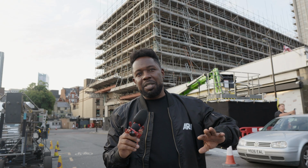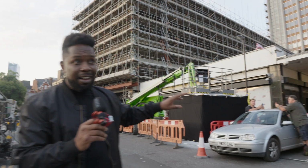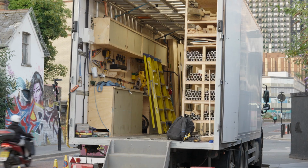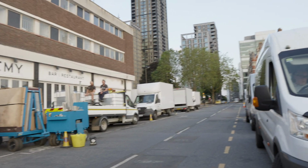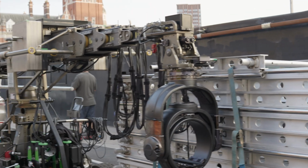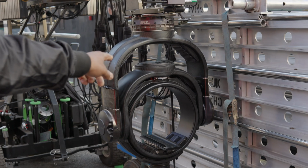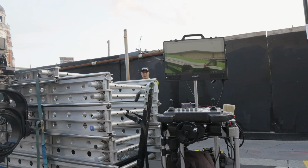So when you're looking at a film set and what goes on here, it is just absolutely insane. The amount of people that are here, all the work that's gone into this. If you just look down there, look how many vans there are, how much equipment that they've got down here, all of this stuff going on. Coming over here, you can see they've got the crane here, a carbon fiber crane. You can see the control deck. Look at the size of that small HD monitor.